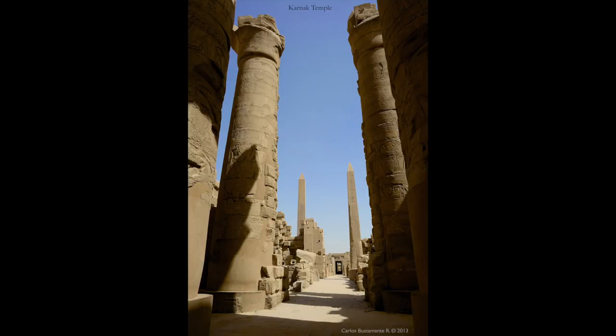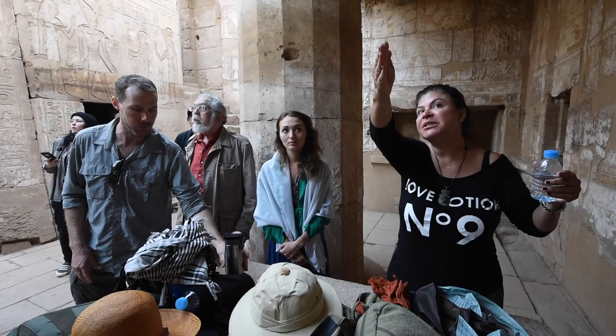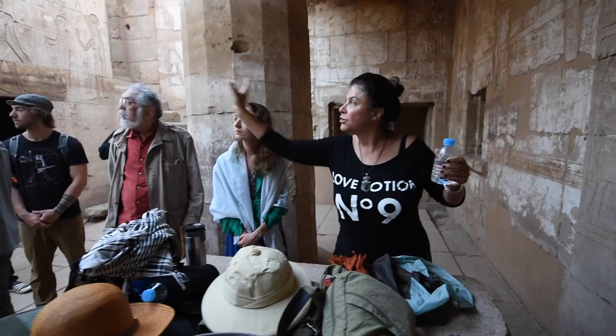From this part, it's Thutmose III, the original place. Then Ptolemy added this part.